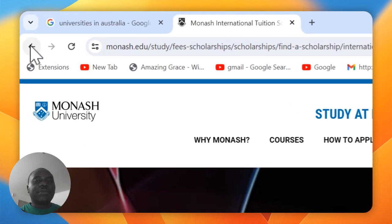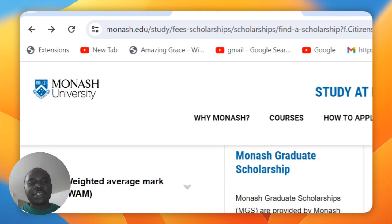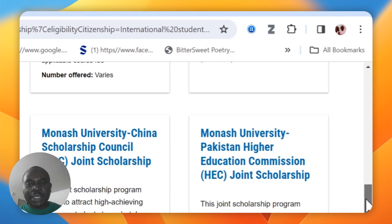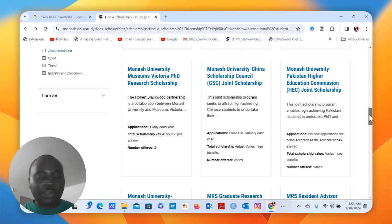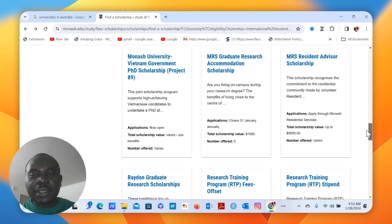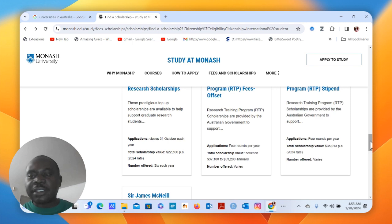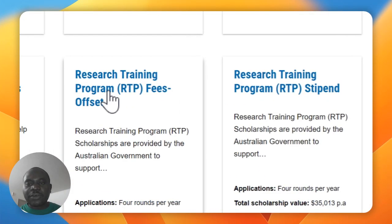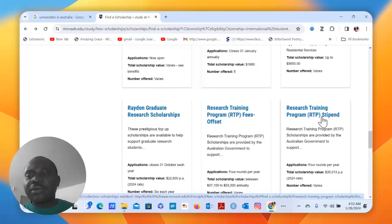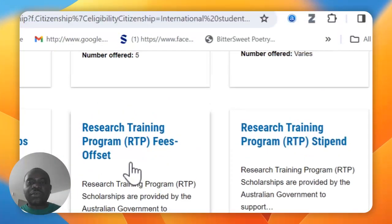And so if we go back, we want to look at another scholarship, just within this, different types of scholarships, so that we show you that there's funding here, friends, which you can take advantage of. And if we come here, you can see a whole lot of scholarships here, dear friends, and then we want to look at these last two. So there's the research training program fees offset, then there's research training program stipend. If you click on this, you'll be able to see what it is about.